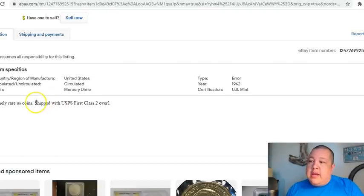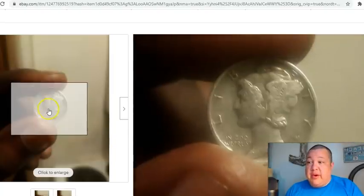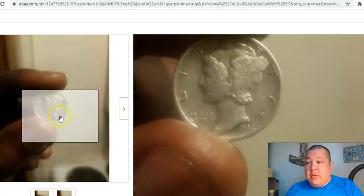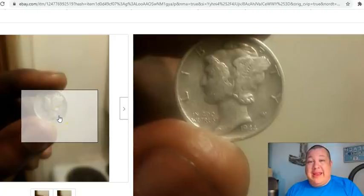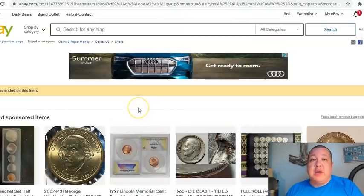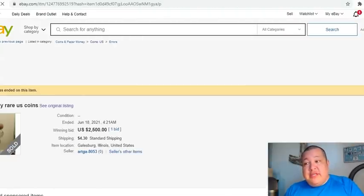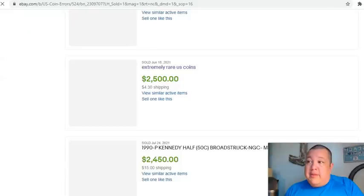So, yeah, ship with first class. It says 2/1. I don't know what that is. I don't know if that's referring to the coin. I don't see any 2/1 anything on here. So we could automatically assume that this coin is bunk as well. And that's it, ladies and gentlemen. That was brutal.